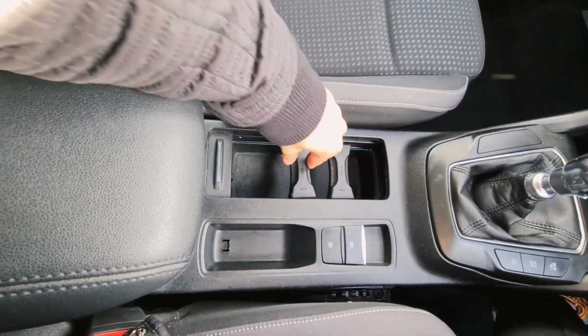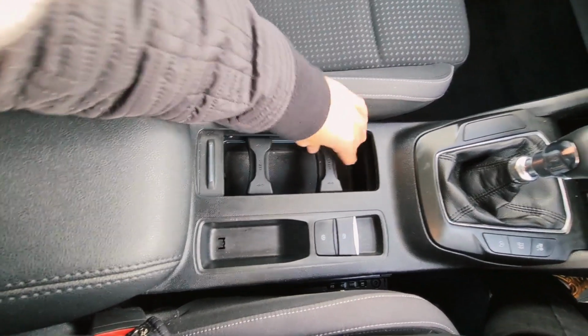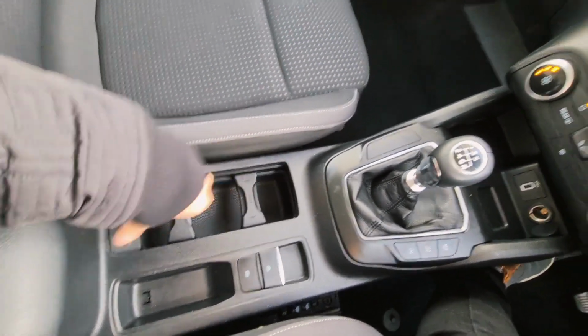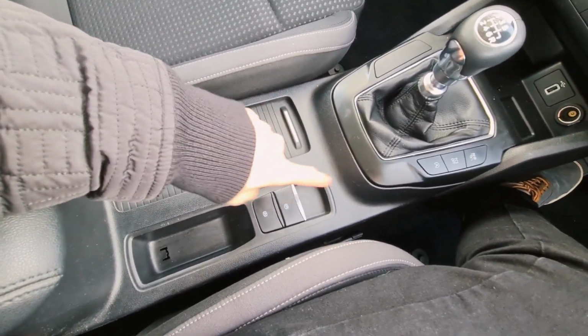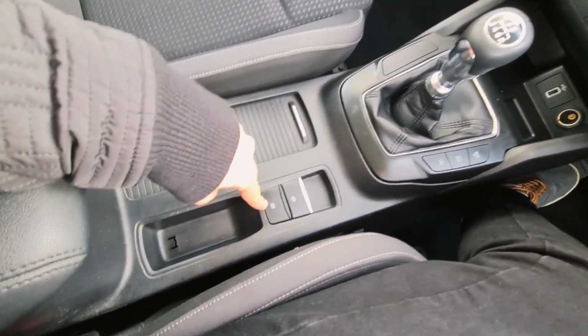This car also features some adjustable, okay, I don't know if I'm doing that right, so let's not mess around with that, but some cup holders. And it is an auto brake. And there's also a stop-start button here.